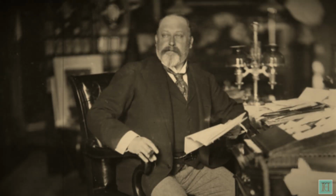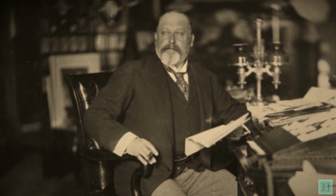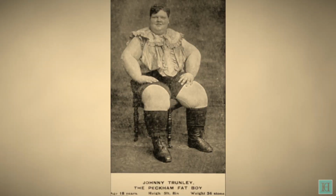Another thing the king was known for was his very large appetite and being quite overweight as a result of it, which, along with his habit of chain smoking and the stress of his position, found him in very poor health for most of his reign. Overeating was a common problem in Edwardian Britain.